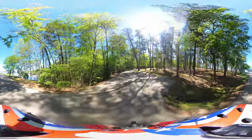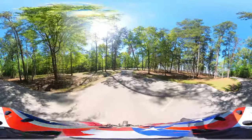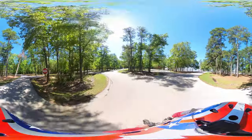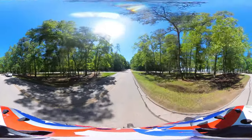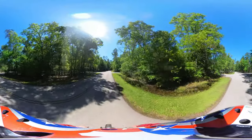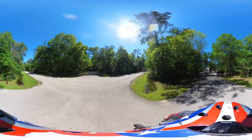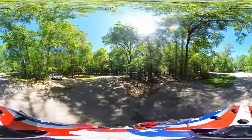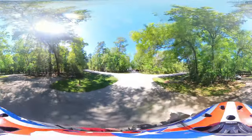Trail heading back over to the loop we just scooted through. Kids going camping. These are all tent sites. There'll be a bunch of them.